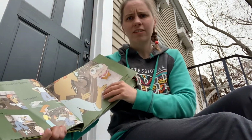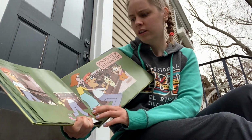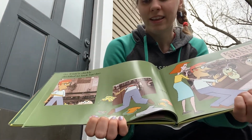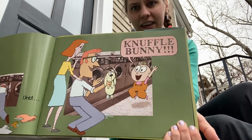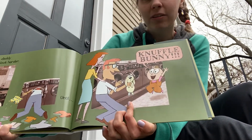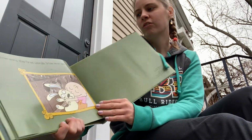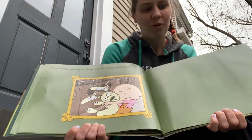Do you think they'll find Knuffle Bunny? So Trixie's daddy decided to look harder until, look at everything that he's pulling out of the washing machine. And do you see that it's wet? So he's really looking. Knuffle Bunny! Look at Knuffle Bunny. He's soaking wet. But they found him. And those were the first words Trixie ever said because she was so happy.